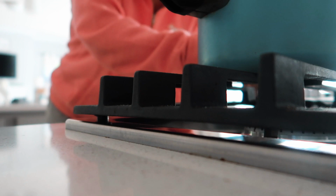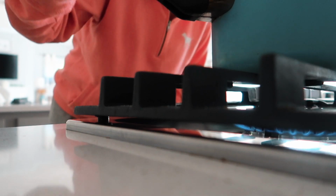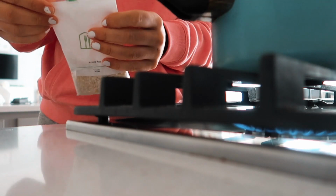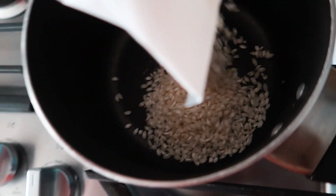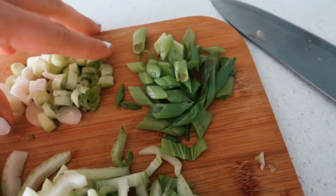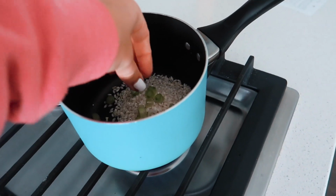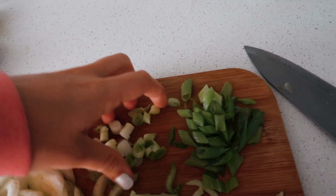I'm going to get the risotto started now. So I'm getting this pot heated up. This is the arborio rice. And I cut these on an angle to be all fancy. So they said put the white parts in with the rice. So I will do that.